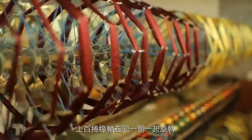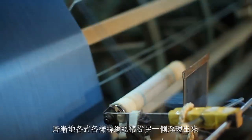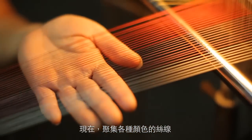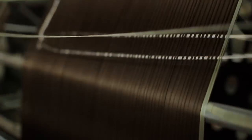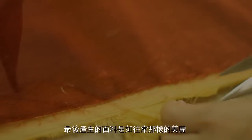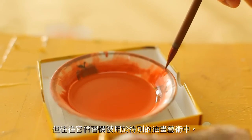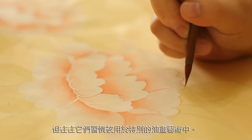As hundreds of spools spin on one side, a broad ribbon of silk fabric slowly emerges from the other of this painstaking process. Now is when various colors can be assembled to produce patterns and near limitless possibilities. The resulting fabrics are beautiful enough to be used just as they are, but often they are used to form a luminous canvas for extraordinary art.